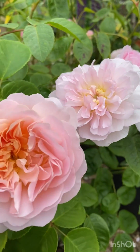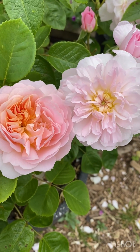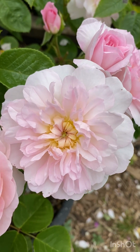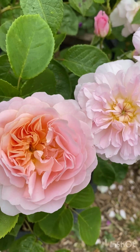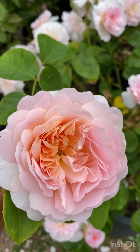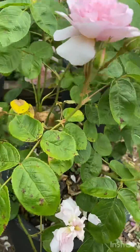So this one is Eustacia Vye and Elizabeth. They are very, very similar in flower size and form as well. Elizabeth is a little bit lighter, more shell pink. Eustacia Vye has more of a peachy centre. Both very good roses, but in my opinion, very similar. Might not need to have both.